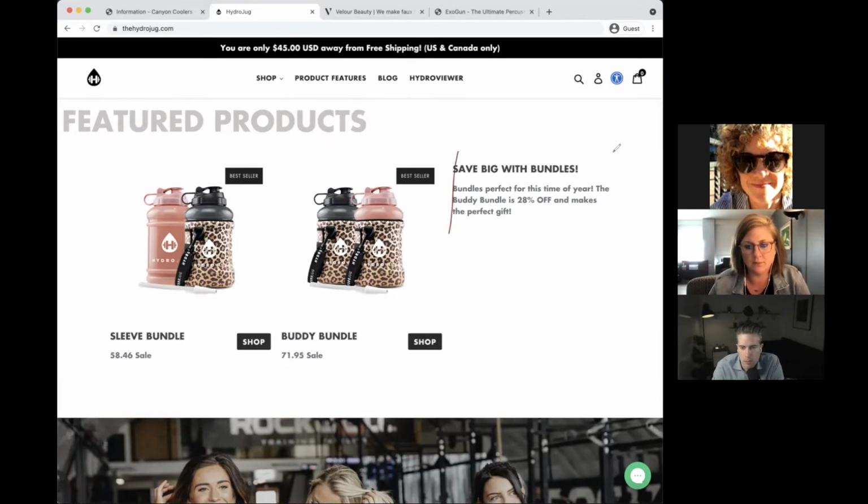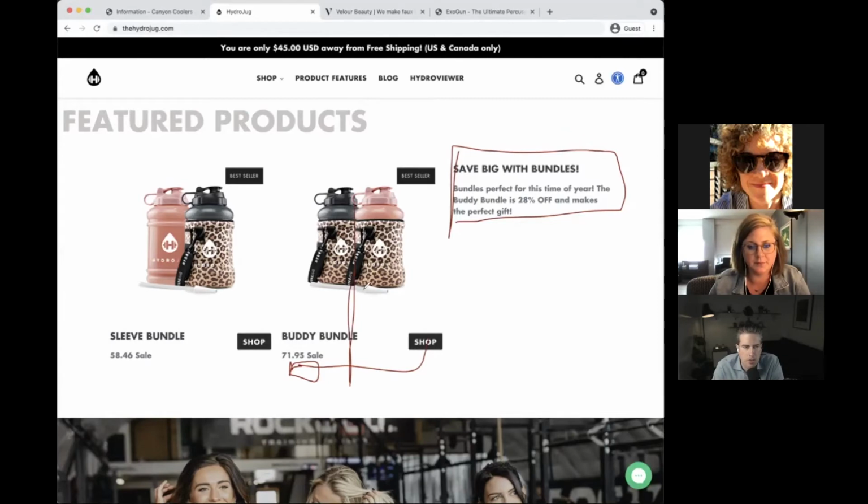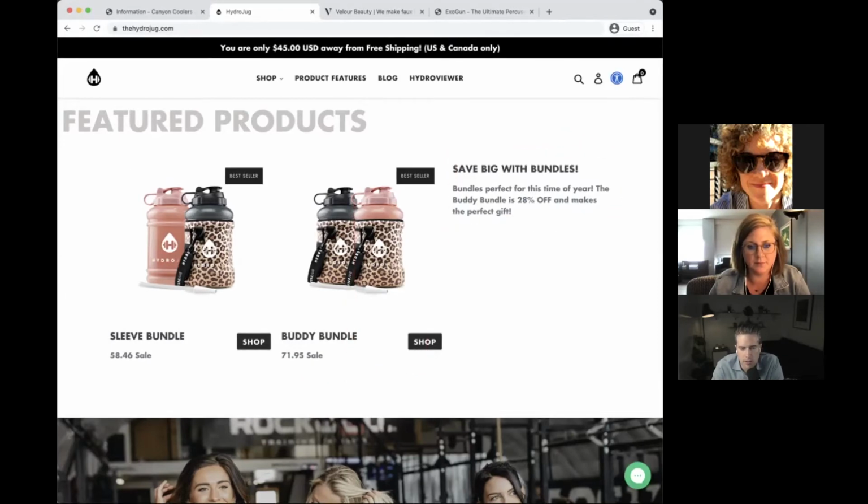So save big with bundles, but there's no way to actually get into the bundle. So maybe that's just an error or something. But really what I would do is move these shop buttons here under each of these, and then try to align it in the middle. That's just a pretty simple little thing that could be done to make sure that consumers understand what is what.